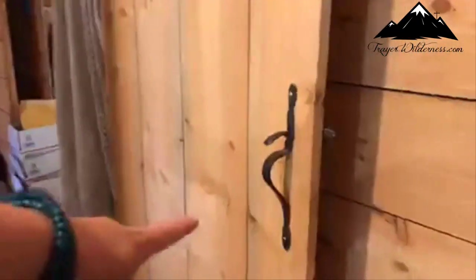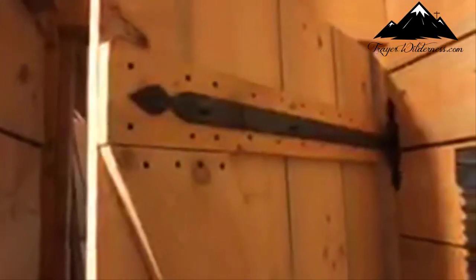And here's just a little bit of the mountain man's handiwork. He made that handle and latch for the door in here. He also made the hinges on this door. He had made the ones in the bathroom too, but they're off right now.